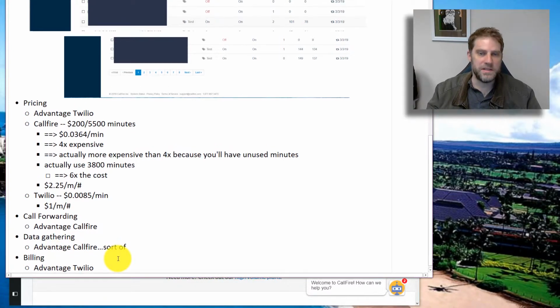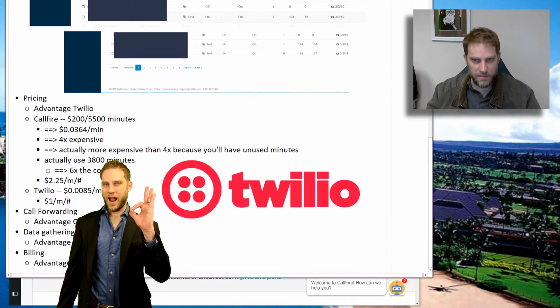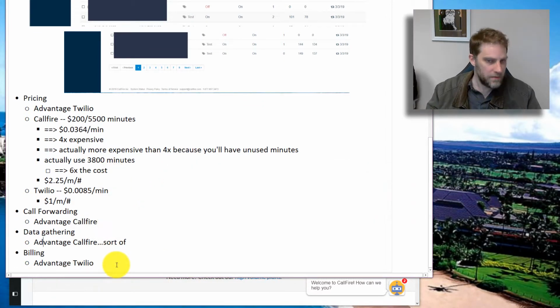So my recommendation is definitely to go with Twilio. I much prefer them. I wish I had started off with them. I'd probably be saving a good amount of money, well into the 4 figures per month, if I were just using Twilio.